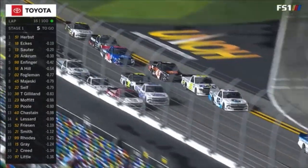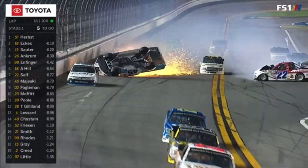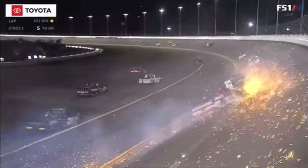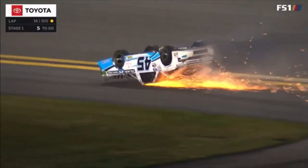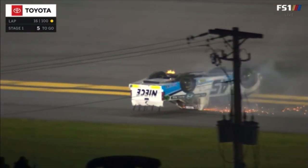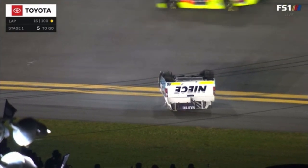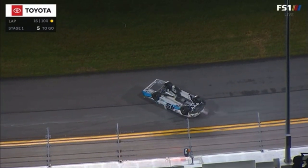Oh, there it goes. In the middle. Oh, no. Austin himself and upside down is the 45 of Majeski. Let's hope he gets back on his tires here. That thing's square on the roof. What a shame. At the time, Majeski and his truck comes to a stop.